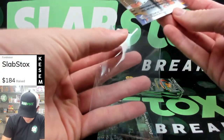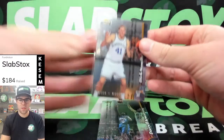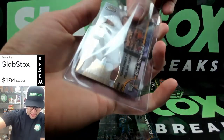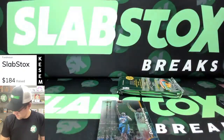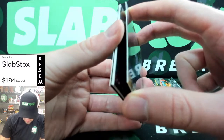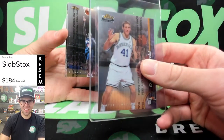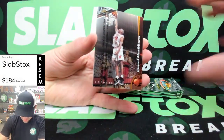Congrats to Joaquin. Looked like my camera froze a bit as I was revealing it. But there we go. Dirk. Daryl Armstrong. Yeah, overtime, you come in. Bang, bang, bang, bang on the Dirk. That makes it two Paul Pierce, one Vince Carter, and a Dirk all in this box. That is nice.